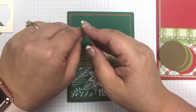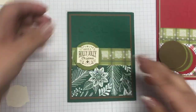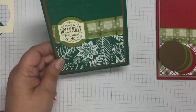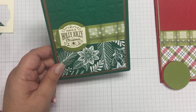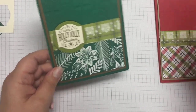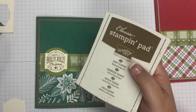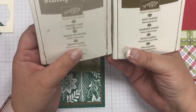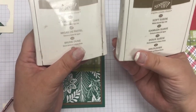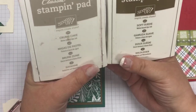So this is what the card looks like without any sort of ink distressing. Okay, I mean, it's still cute. It's really still cute. But now I want to share with you what it's going to look like if I incorporate some ink distressing. So if you haven't done this yet, you're going to say, wow, I need to start doing that. So my 2 colors of ink that I go to when I want to do ink distressing is either crumb cake or soft suede. I probably really prefer the soft suede, but I do use the crumb cake if I'm trying to look for a more subtle distressing look.